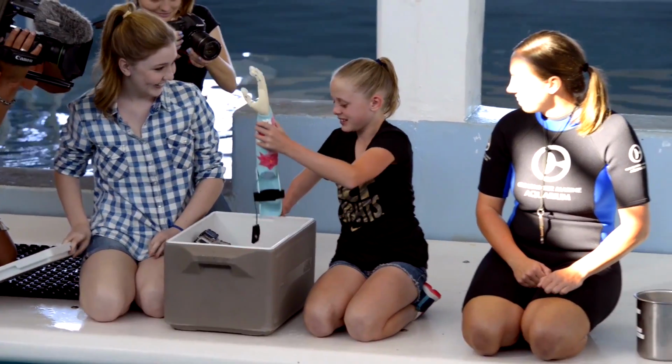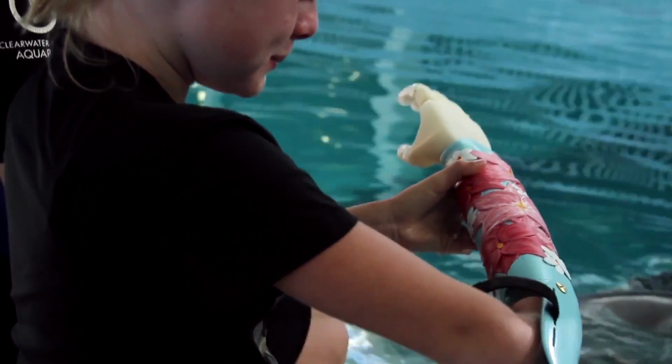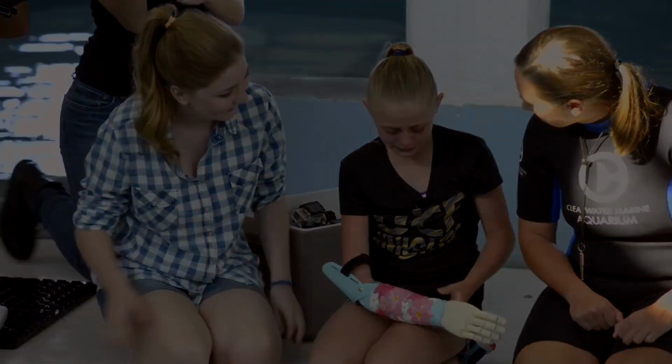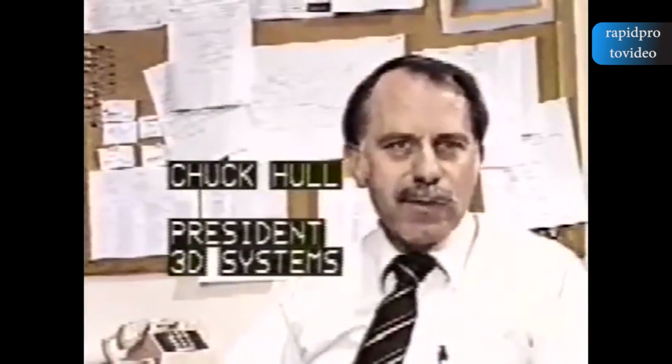I saw this, I'm like, this is not fish. What am I looking at? This is not fish. When she opened up that box and her arm was in that, I think that's when she finally got it, that this is mine.